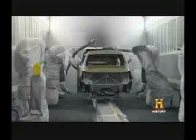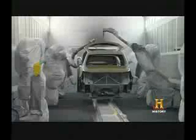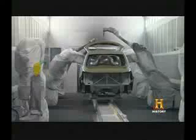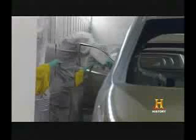It takes 6 minutes for each shell to pass through the electrodeposition tank. And once they're coated, these cars are practically rust-proof. Next stop, the paint booth. This is where all the prepping pays off, as cars get the one coat the whole world will see. Here they take no chances.